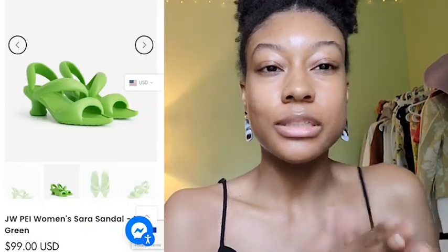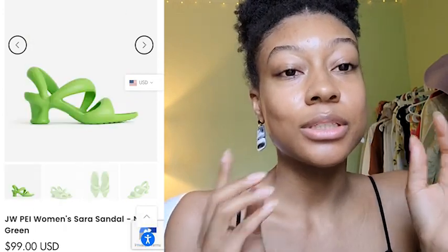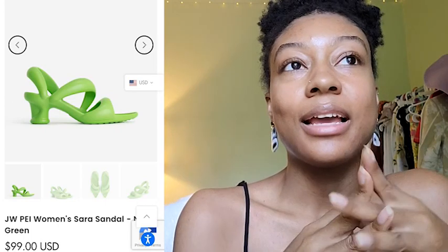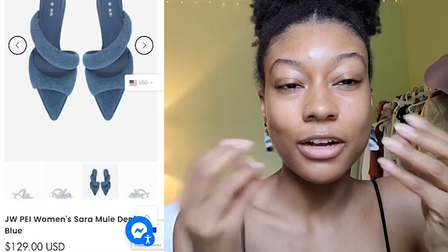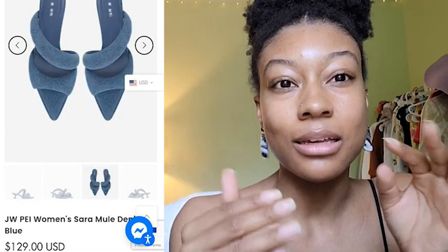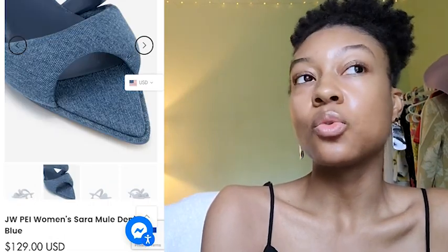So let's get started. The first store that I'm going to mention is JW Pay. They have some really cool things, kind of puffed things. The first thing is their Sarah sandal, or their Sarah mule, and it comes in this really cool denim fabric, and I really like the denim the best out of all the ones they have to offer. This puff situation is not normally my thing. Sometimes it just depends, but I think the denim ones are pretty cool.